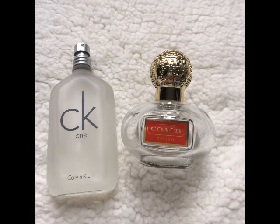Quick look at the perfumes that I threw in for this year. These are my non-cruelty-free ones that I have in my collection. I haven't finished the CK1. I do have about a third of it. This bottle was practically brand new. And then the Coach one barely had any left in it.